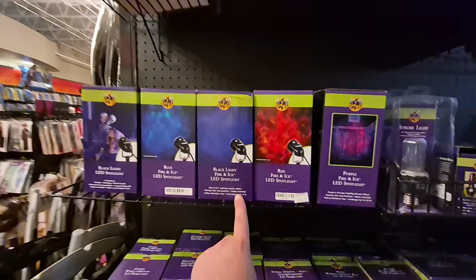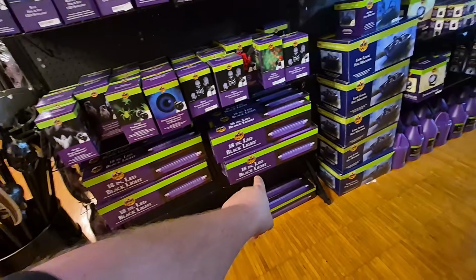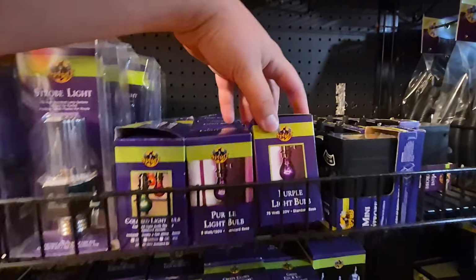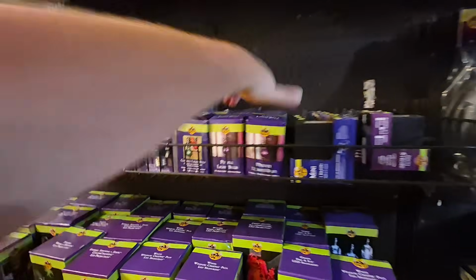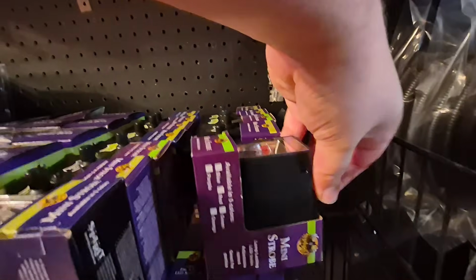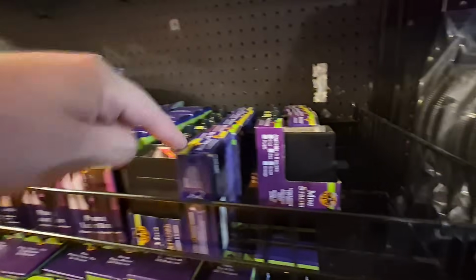They have more lights. I want to get the fire one. And they have black lights, and I need a black light. How much is this? 18 inches for $35. Not too bad. I think they have small ones. Yes, purple light bulb. I don't know if that's a black light. $4 a piece for these light bulbs, and they have other colors too, red and green. They have mini strobe lights that work. That one's red. They have other colors here.